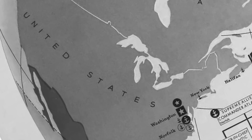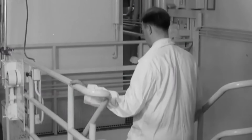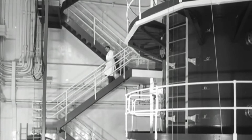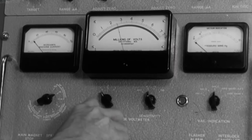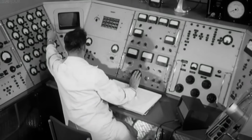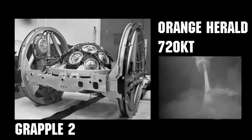Of course, the United States isn't the only nuclear power. In the mid to late 1950s, with the nuclear test moratorium rapidly approaching, the United Kingdom scrambled to produce a functional hydrogen bomb to remain toe-to-toe with the United States and Soviet Union before atmospheric testing halted. Operation Grapple served as a test series of the various designs Britain had devised. The Orange Herald device, a 720 kiloton fusion-boosted weapon detonated during Grapple 2, remains the most powerful non-thermonuclear bomb ever built.